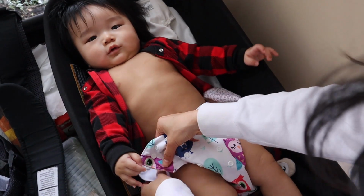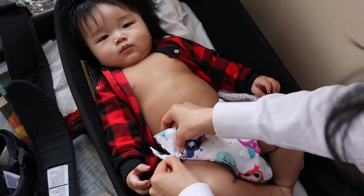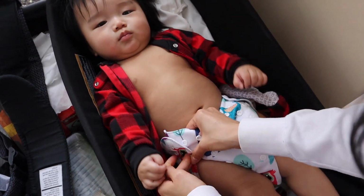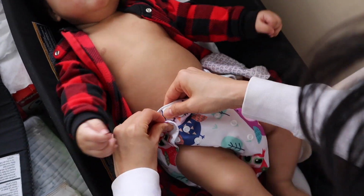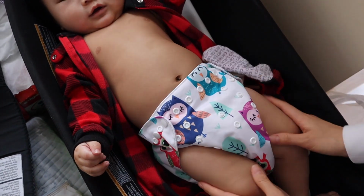A few other things that I've read about online is that cloth diapers are made out of cotton, so that's adding to that industry, which is not great for the environment. But that's our quick search of it. You can definitely look into it more if that's something you really care about. Yeah, definitely look into it if you'd like to.